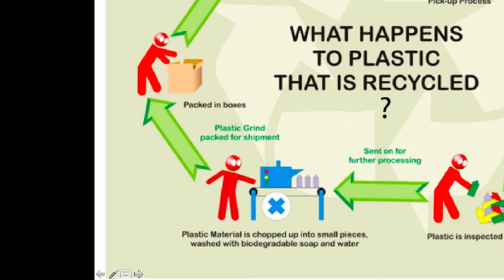And then it ships somewhere else where they take those small pieces and melt them to mold them into whatever the new plastic is. So basically it gets picked up, gets stored, gets sorted again, and then it gets melted, which is a key component that we're going to focus on. It gets melted and then chopped up and then sent somewhere else, or to lots of other companies where they make new things out of the plastic.